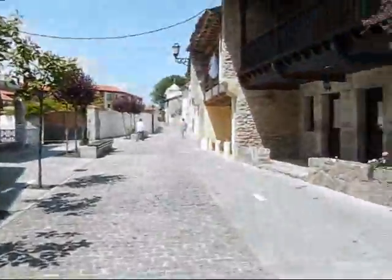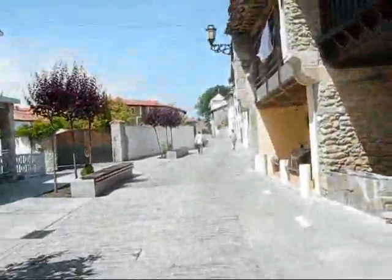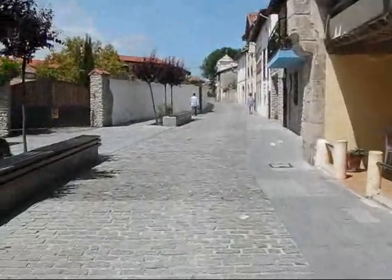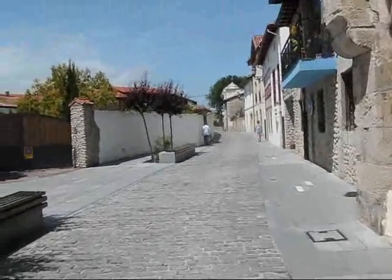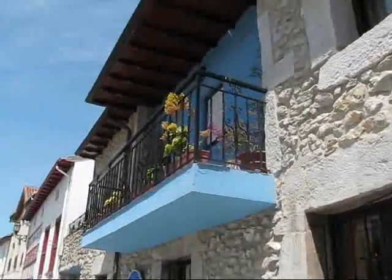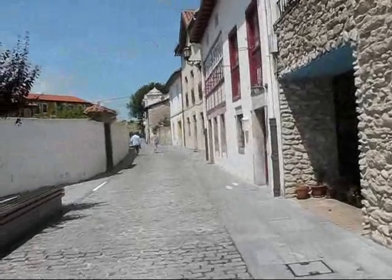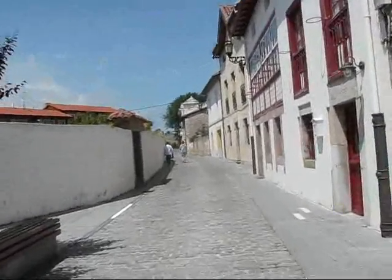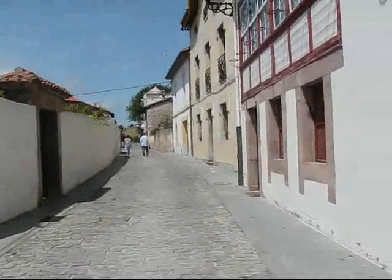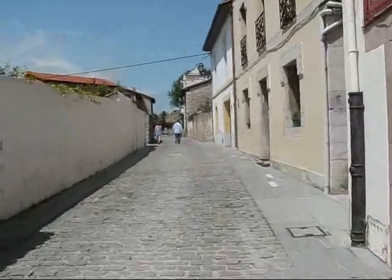But I wanted to show you this lovely walkway here of Spanish architecture right here in the north of Spain. This is a cobblestone walkway here with nice balconies and flowers and all that type of stuff. And not far up the road is supposed to be another one of these Casas Indianas. It's called Casa de los Leones, House of the Lions, which I'm going to be looking for right now to see if I can find it.